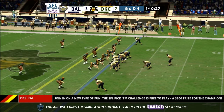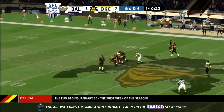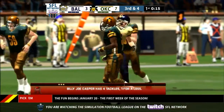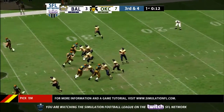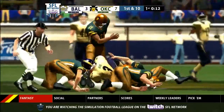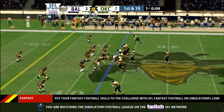2 backs, 2 receivers, 3rd and 4. Dazzo to throw. Dazzo deep again. It is caught this time to the Renegade 43. Casper with his 4th tackle, but Quick makes a big play on 3rd down to finally get Baltimore out of a mini funk. As we get another look at this one, in between 3 defenders, including Michael, Casper, Stackhouse, and Savage, actually. A risky throw from Dazzo pays off.